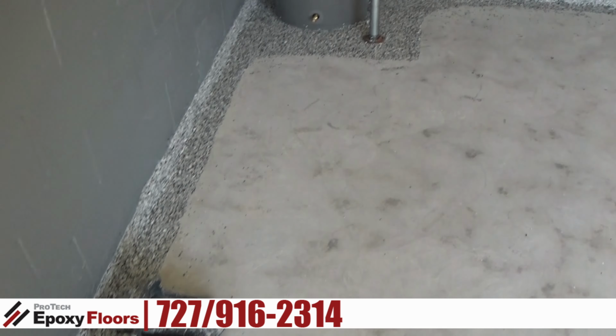This garage was actually a bear to grind. They had a really tight trowel on here. We had to break through that cream, and we spent a little bit of time doing that. And everything looks good. We got down the white concrete profile just the way it should be, except the epoxy.